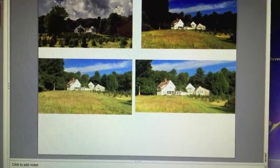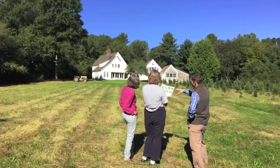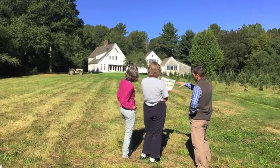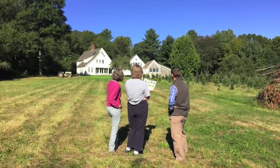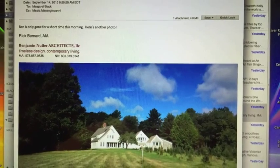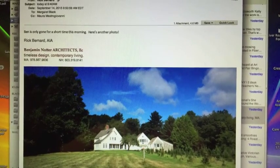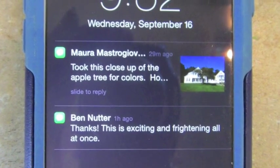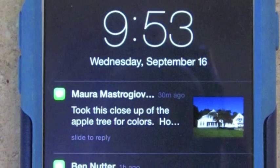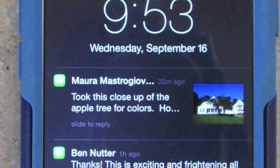I put the photos together in slide format, and together with staff members, we met on several occasions to discuss the project. Once again, every time Ben would leave the farm, I'd get another email telling me the coast was clear, or here's a photo, or here's an image that maybe you would like to include in the final painting. But my favorite message by far was the one from Maura and Ben on my cell phone at the very same time.